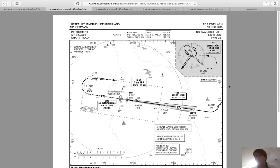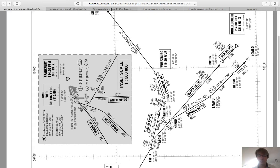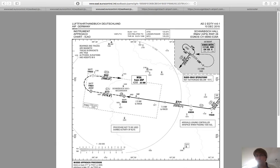Went into a holding there, flew the ILS approach once into the missed approach. The missed approach leads you back to Dinkelsbühl, and then we changed to the GPS approach, which also starts there. Flew the GPS approach once, did a touch and go, and then flew back to Egelsbach. And I'm going to do the same thing in Explain now, hopefully, if everything goes well.